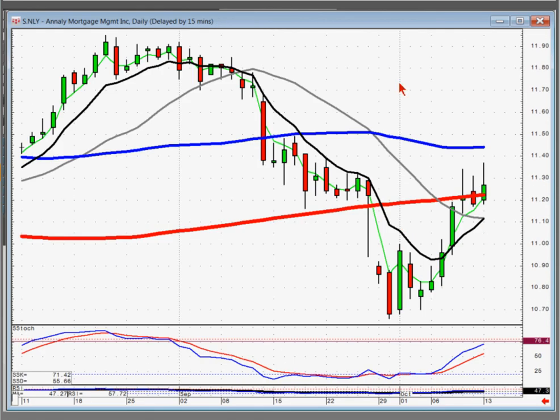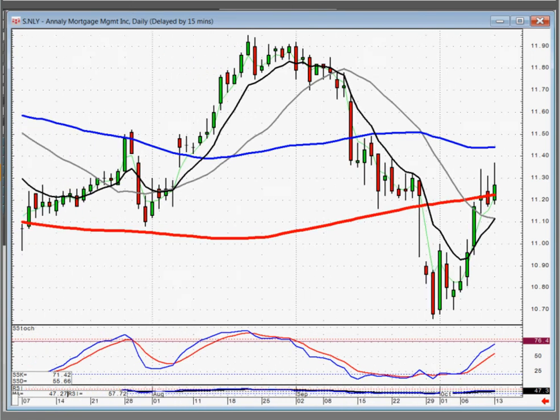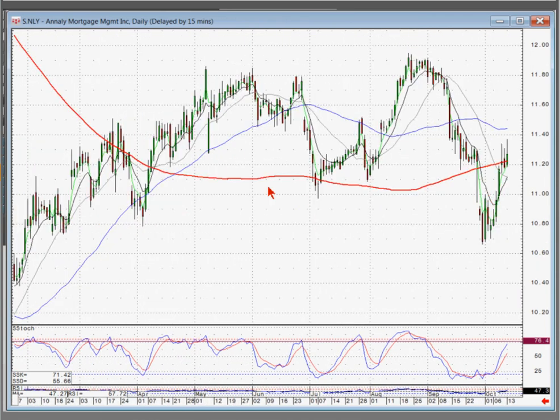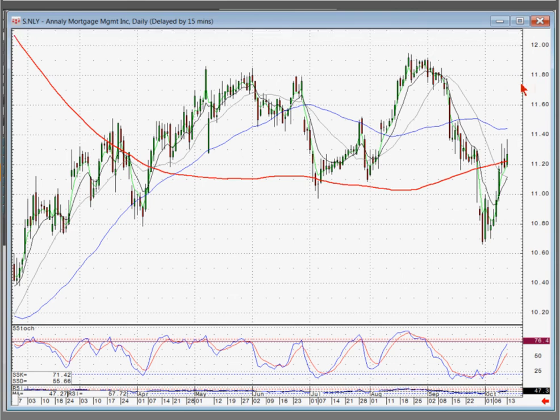As long as it stays in this range and still paying, what is it still paying? About 14% dividend yield. Now, you can see kind of the support here and the support here. That means your next target is up toward the $12 range, which doesn't really mean much on this type of stock. You're looking more for that 14% dividend yield.